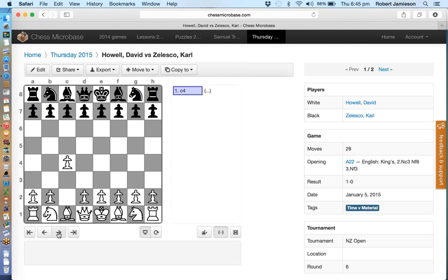So white plays c4. Do you know the name of that opening, waifu? English opening, that's right. So it's controlling a bit of space in the centre. It's controlling b5 and d5. Black replies with pawn to e5. All right, what move would you do here, waifu?